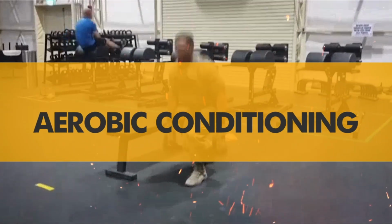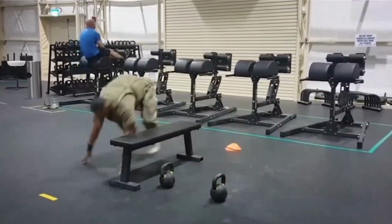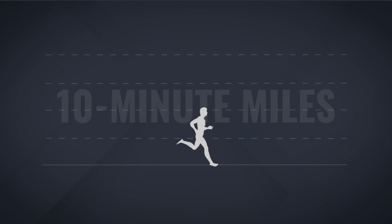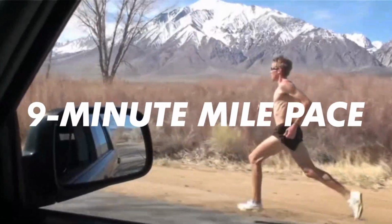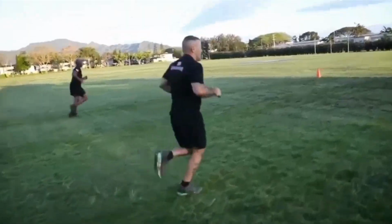First is aerobic conditioning. Your aerobic capacity refers to how efficiently your body can perform low-intensity, steady-state cardio for long periods of time. A practical example is this. If initially you run 10-minute miles at a Zone 2 pace, with several months of training your aerobic capacity, you could cover the same distance at the same heart rate with a 9-minute mile pace. By developing your aerobic capacity, you're able to raise the floor of your running performance.